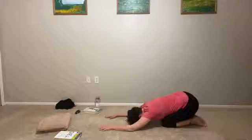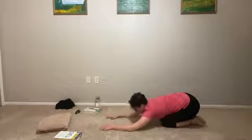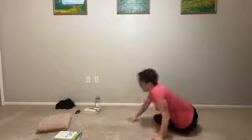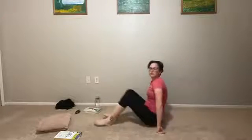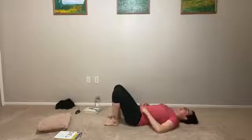Seat to feet in pigeon. Are you in child's pose? Nice deep breaths. And then those that are laying on your back, bring your feet flat on the mat with knees bent. Those in child's pose, transition to your back. Feet flat, knees bent.